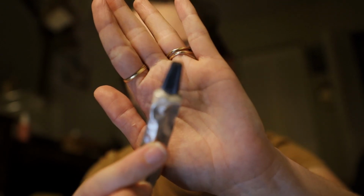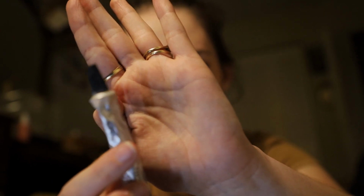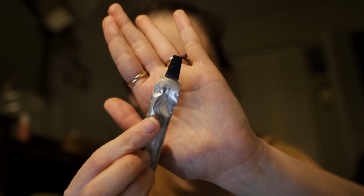Let me see if I can get it to focus. No, just not gonna focus at all. Okay. Seriously, whatever.